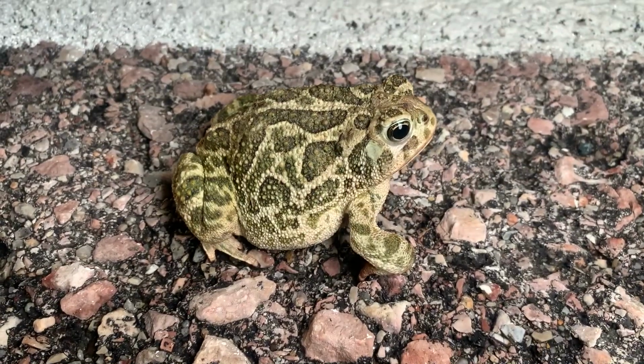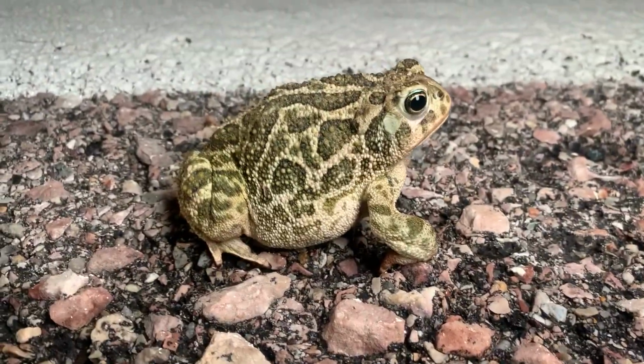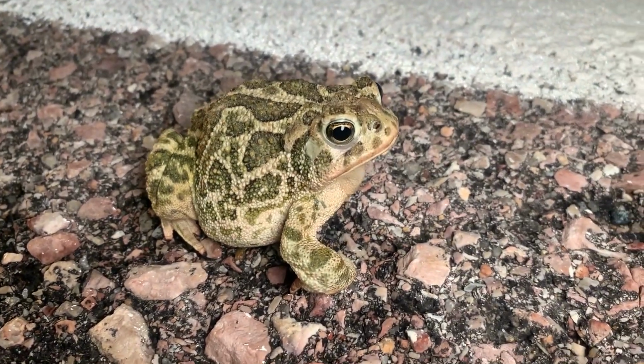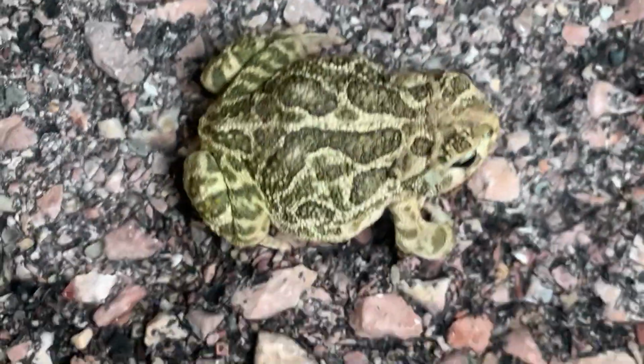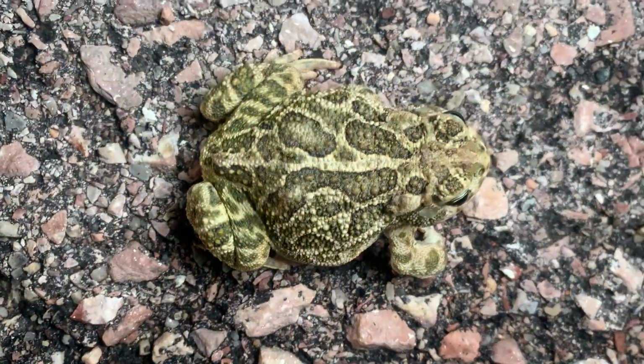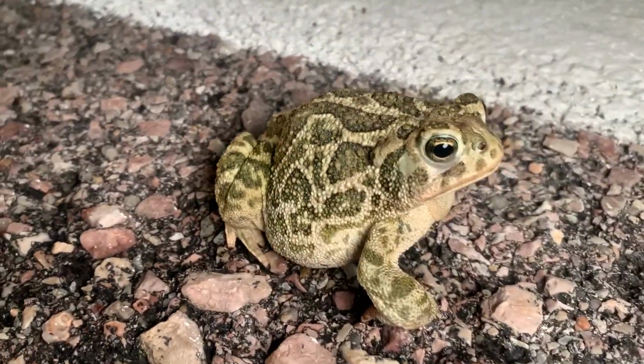What's up, Hoppy? Man, those things are so cool. And I will hear no Great Plains toad slander. That thing is awesome. I didn't get any photos of the last one on my phone because I was busy being dumb. But man, those things are so cool. The patterning on the back there, absolutely awesome.